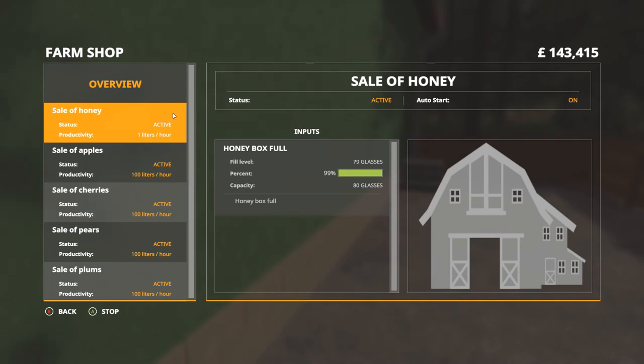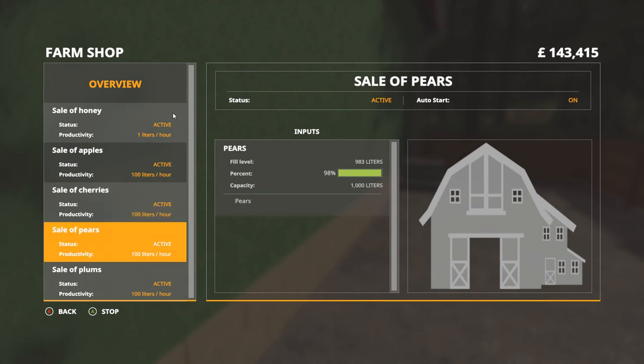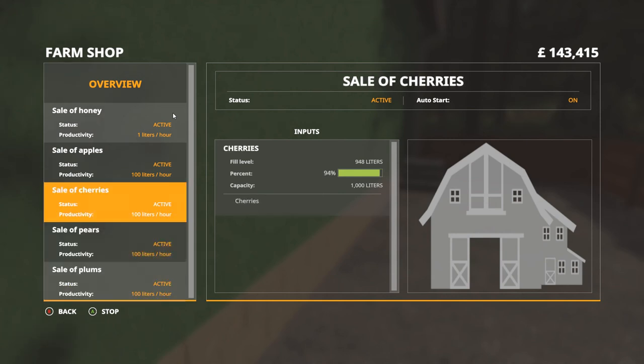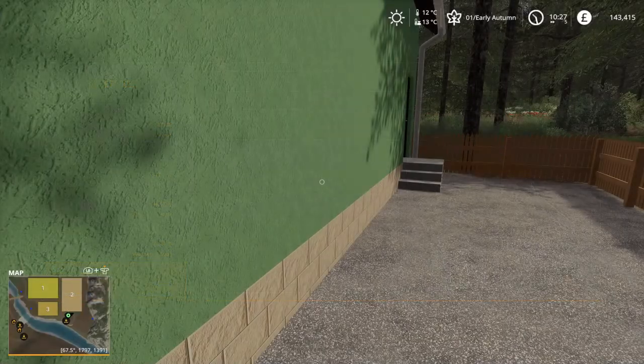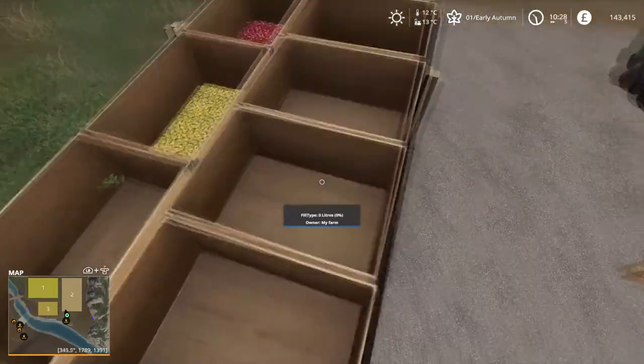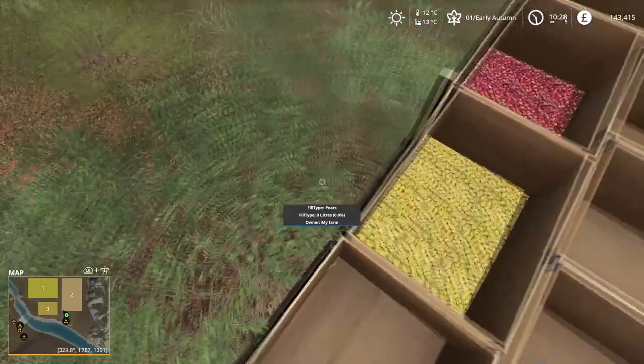Okay, they are 100% on honey, and 100% on all of that. Well, what are we missing? We're a little bit low on cherries. Everything else is 98. Curious. Okay, so what have we got that's still got stuff in it? Okay, pears.